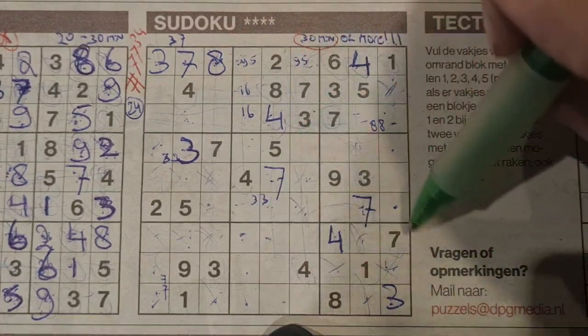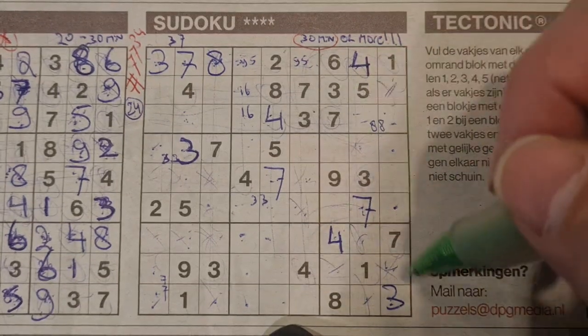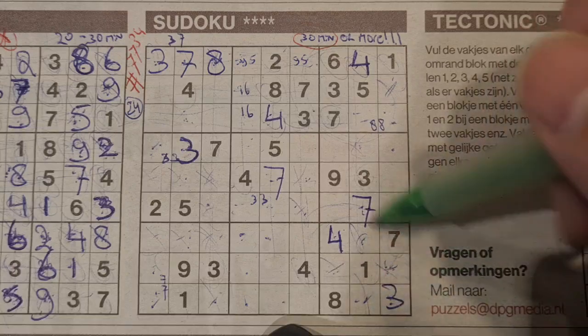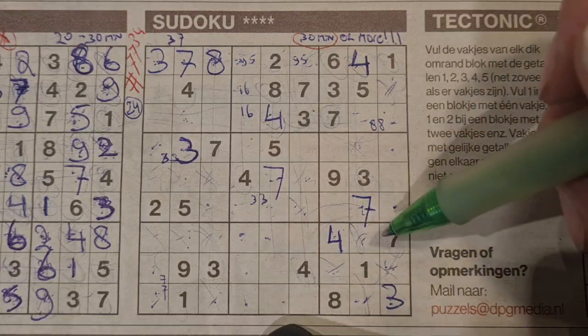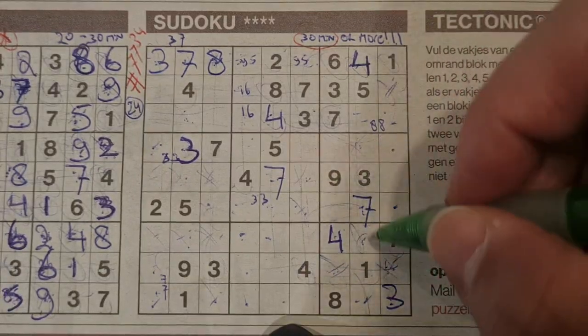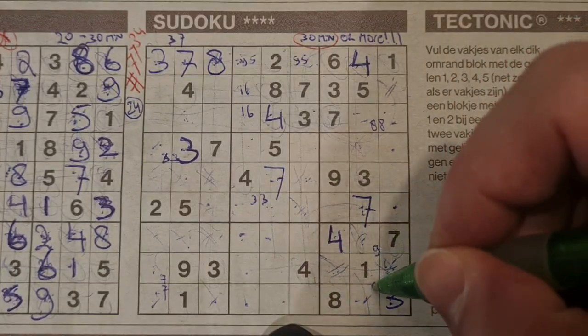I'm thinking, need a 9. 4 missing numbers in this big square. One of the missing numbers is 9. We have a 9 in this row, so no 9 in these two boxes. So the 9 in this big square could be here, could be there.